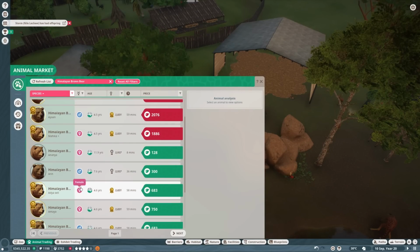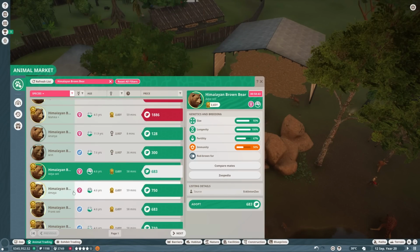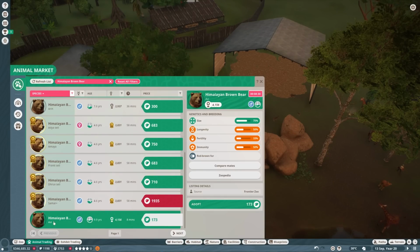Oh, we've got loads of brown bears now. Himalayan brown bears. Right, while we're here, let's grab some decent ones. These are all really good as well. They're quite expensive, though, is the only problem. This is a bit better. He's a bit cheaper, and he's still good.